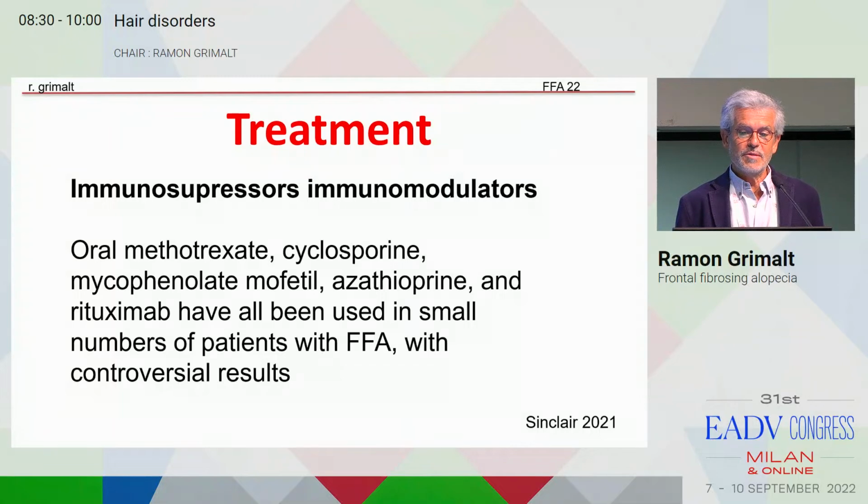What about immunosuppressors and immunomodulators? Oral methotrexate, cyclosporin, mycophenolate mofetil, azathioprine, and rituximab have been used with controversial results.